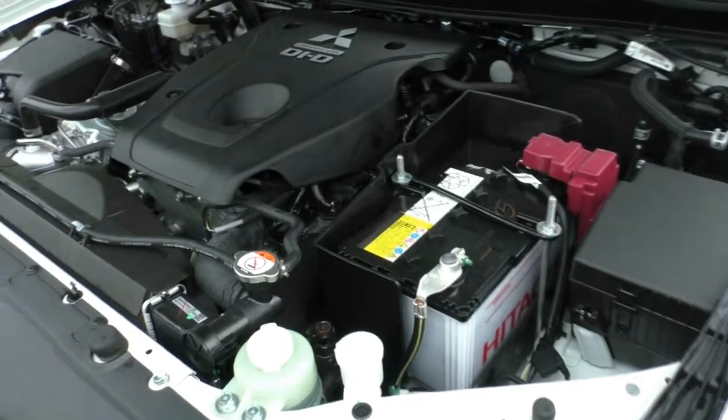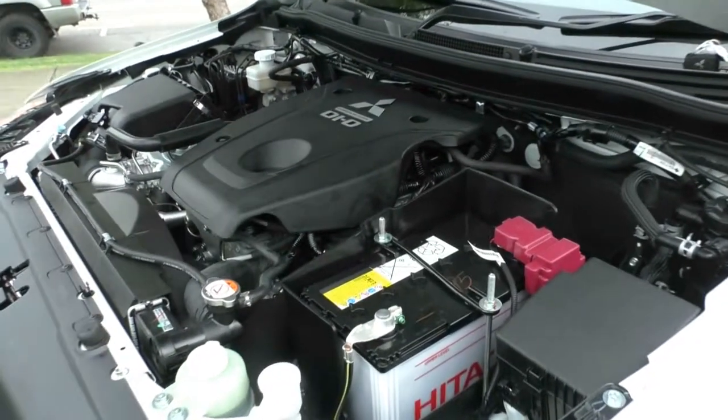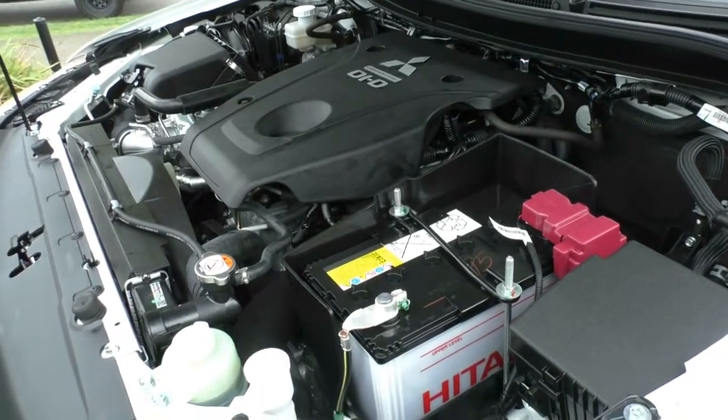With that square hitch tow bar on the back, you will find it does have 2,500 kilogram towing capacity as well, which it should be able to do relatively easy.